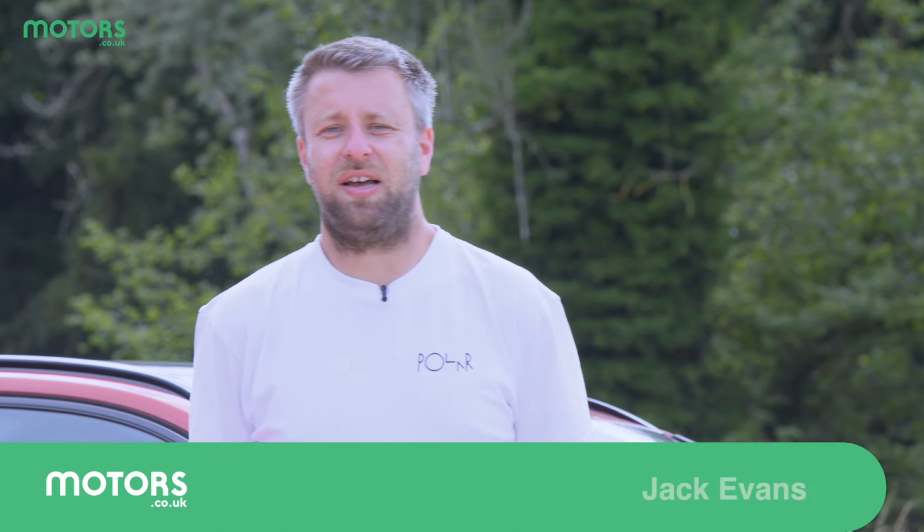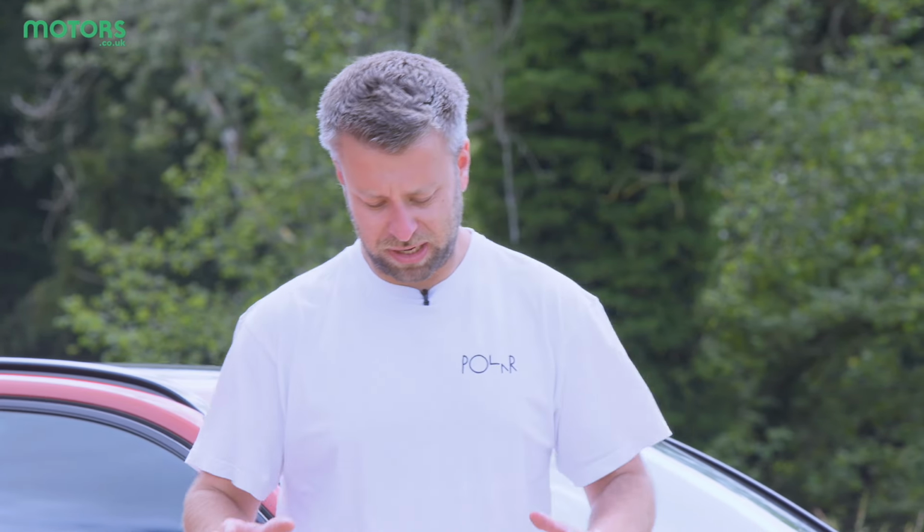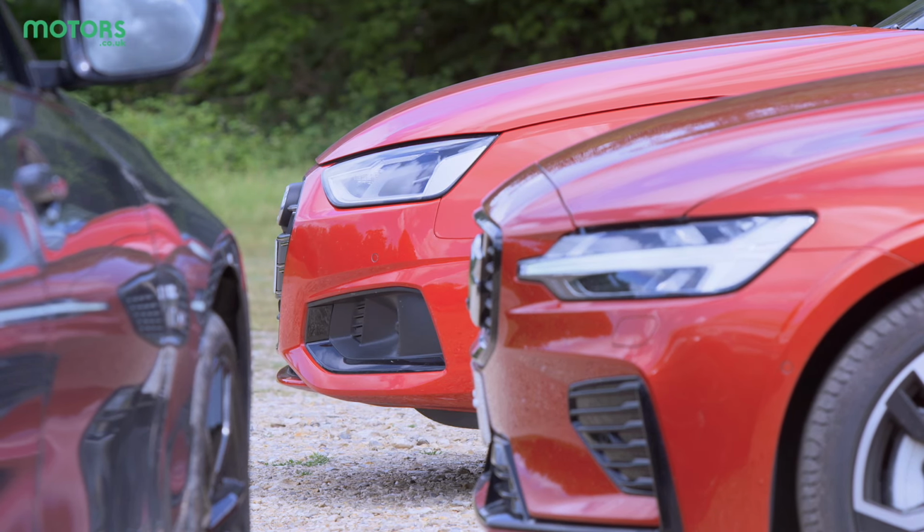Estate cars, they are seen by many people as the perfect all-rounder, delivering practicality but a saloon-like driving experience that means that they can apply themselves to all different types of scenarios and drivers. But in recent years they've come up against some fierce competition, with the likes of compact SUVs and crossovers coming into the areas that estate cars would have traditionally dominated.